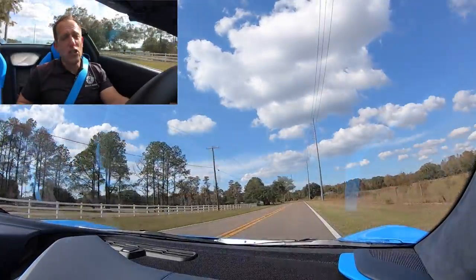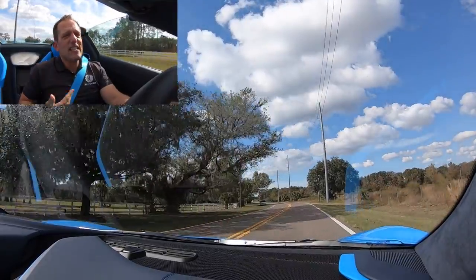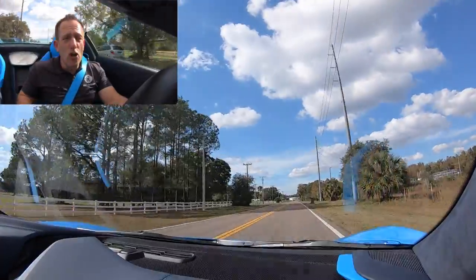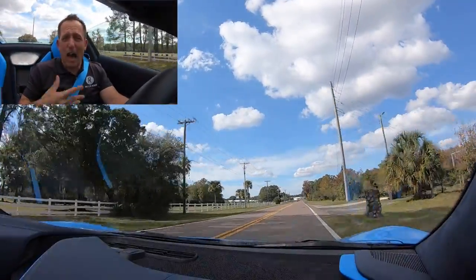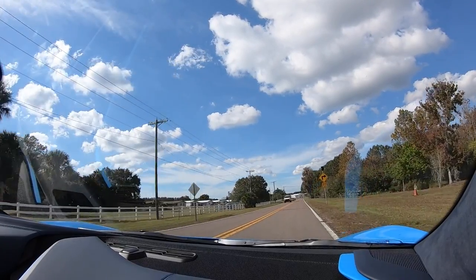Now, these optional seats, I think, are well worth it. They hold you in nice, still feels comfortable, and the way that the rapid blue is brought to the interior, I'm actually digging it. It really feels like you're in something extra, extra special.